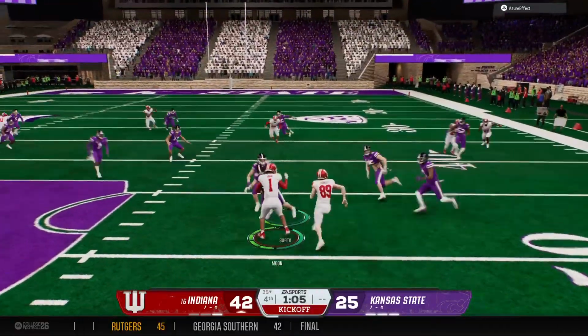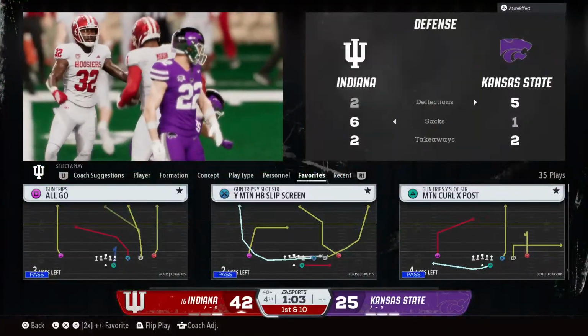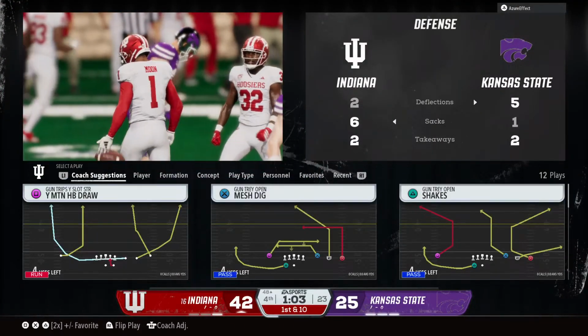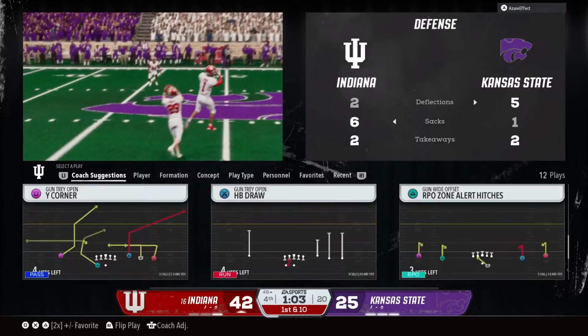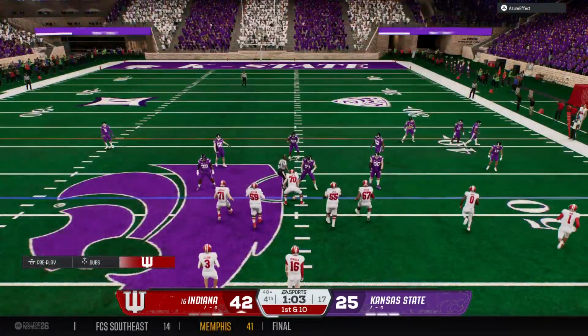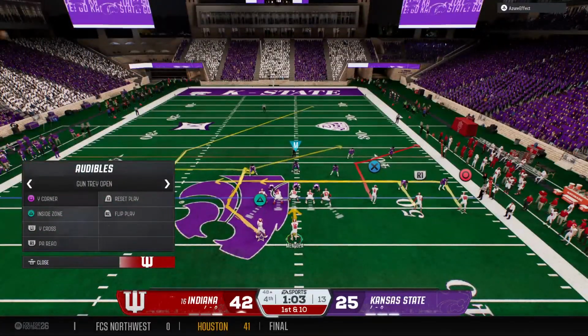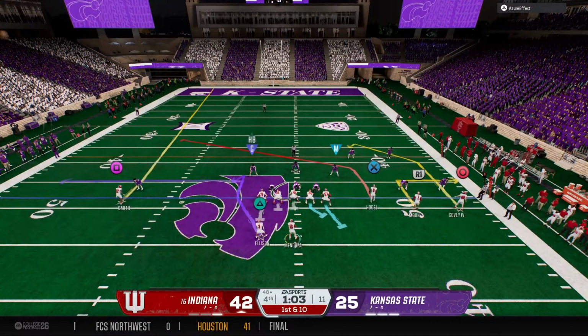Not much drives more anxiety than waiting to see if the hands team can corral the onside kick, and they do. Indiana sends the offense onto the field, firmly in control of this game. We'll see if they just try to run out the clock and get out with a victory.